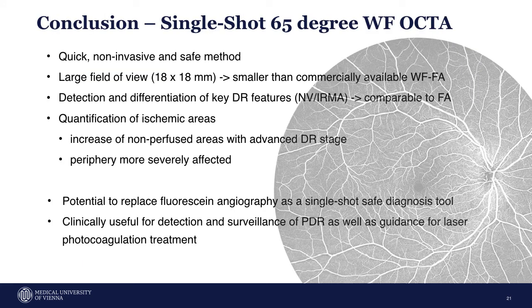So in conclusion, single-shot widefield OCT angiography with a field of view of 65 degrees proved as a reliable, quick and non-invasive method in diabetic patients, yet with a field of view smaller than in commercially available widefield FA instruments. Our system allowed the differentiation of clinically relevant DR features, such as neovascularizations or IRMAs, in a comparable way to widefield FA. The quantification of ischemic areas showed an increase of non-perfused areas with advanced DR stage and the more severely affected periphery. The widefield OCTA has the potential to replace fluorescein angiography as a single-shot safe diagnostic tool and is clinically useful for the detection and surveillance of PDR as well as guidance for laser photocoagulation.